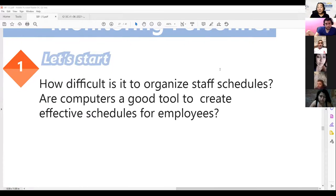Talk about these two questions. Number one, how difficult is it to organize staff schedules? What do you have to consider to assign a schedule for someone when your company, let's talk about restaurants, is open 24/7? If your restaurant is open 24/7, what do you have to consider to assign schedules?